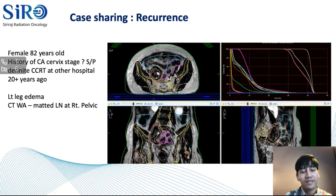The next case is an 82-year-old female with cervical cancer, but we did not know the stage at that time because she received concurrent chemoradiation at another hospital 20 years ago. But she presented at our department with left leg edema. So we performed a CT of the whole abdomen, and the CT showed a matted lymph node at the right pelvic region. So it's quite a large tumor, as you can see on the MR images.